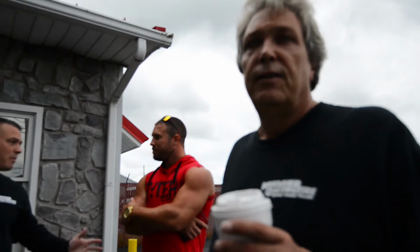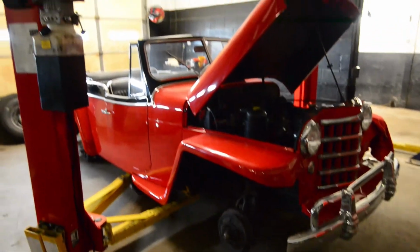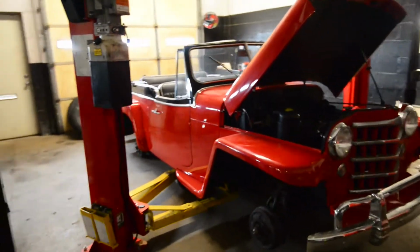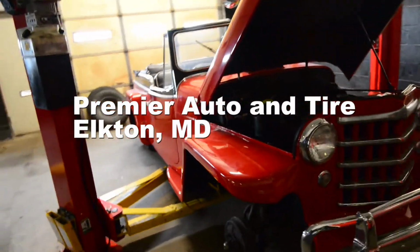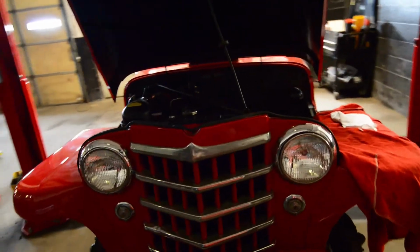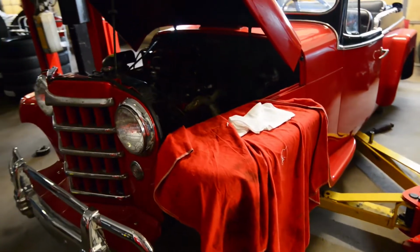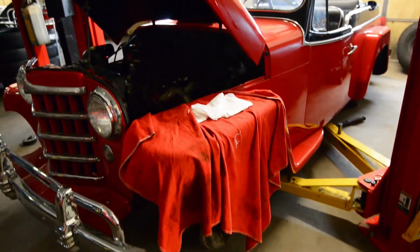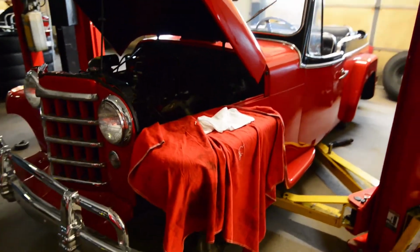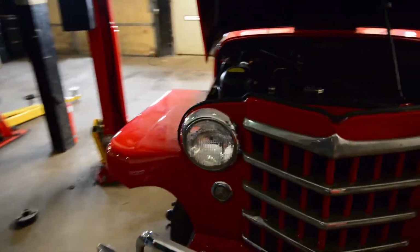We've got a 1950s Willys Jeepster in there. If you ever need anything, stop in and see us. We do oil changes, tire repairs. We sell tires, transmissions. You sell Nitto tires? Yeah, we can get them. I'm thinking about switching out my 245s on my Challenger and putting 275s on them, if Nitto makes that size. I like the Nitto tires.